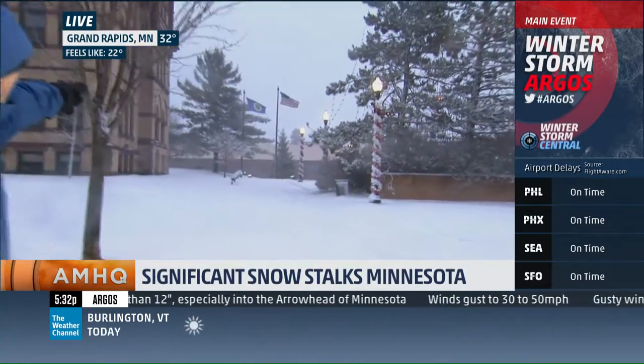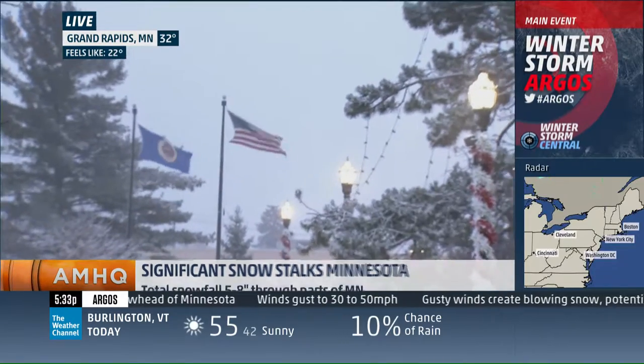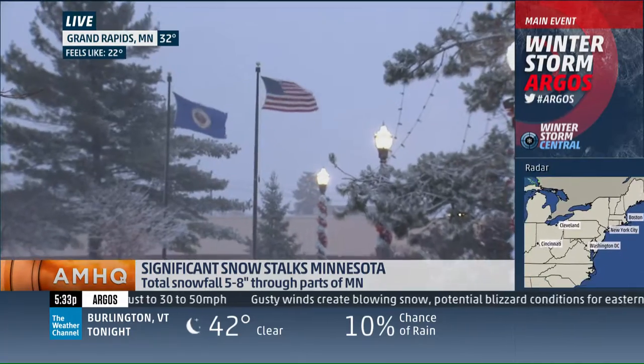A couple of inches so far. It's the wet, heavy snow, temperature around freezing. But look at the wind. The flags here at the old Central School being whipped here. We've got gusts now running upwards of 20 to 25 miles an hour. They will ramp up, and we will get blowing and drifting of the snow throughout this afternoon and this evening.